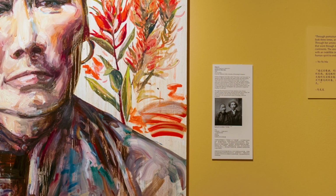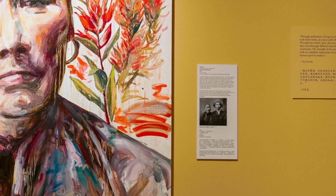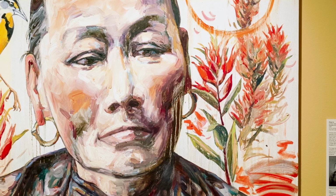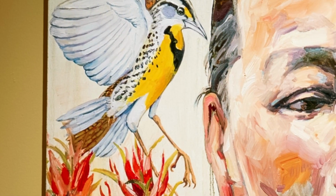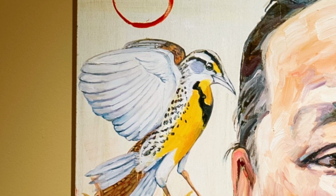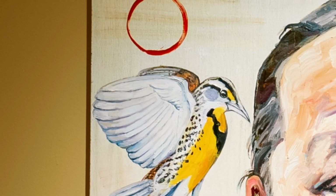The artist, referencing a black and white photo, reimagines her with bright colors and bold brushstrokes. She revitalizes Yuan's story here, surrounding her with red Indian paintbrush and a western meadowlark, both representing the state of Wyoming where she prospered.